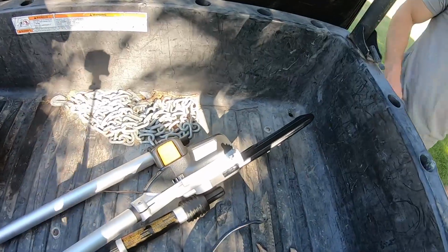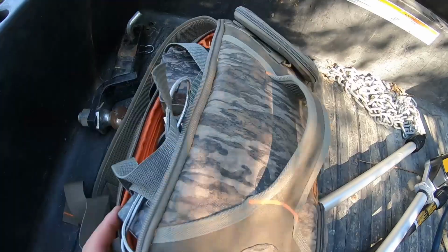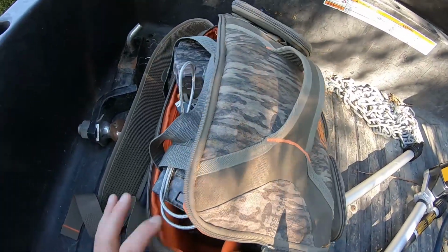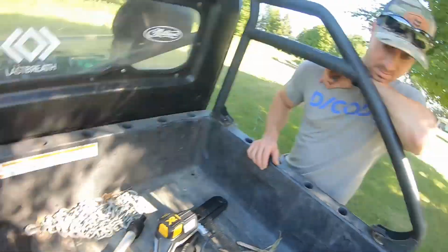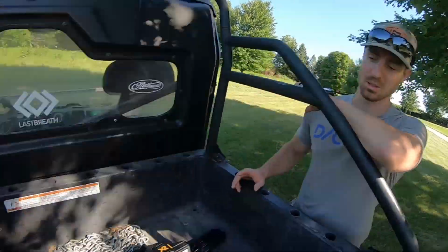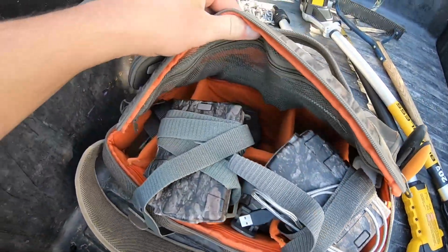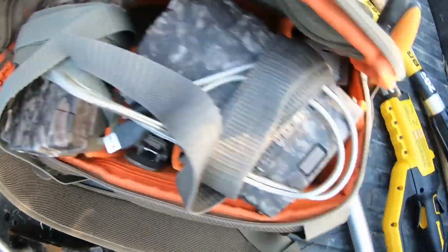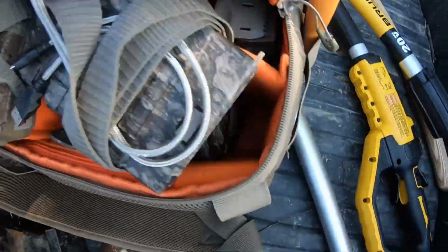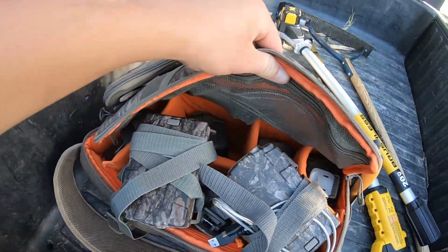But this is what is in the bed of the side-by-side today. So we got a pull saw, yep. And then we got our Moultrie bag, which is probably the most useful thing, other than the cameras themselves, that Moultrie makes. Agree or disagree? They make a lot of good stuff, their spreader, their sprayer, but that bag is totally underrated. We carry this thing with us to the field when we're hunting, and we put all of our cameras in it. It's got a spot for our camera SD cards. We keep our batteries in the front pockets here, and it's awesome. It's one of my favorite things they make too. Now let's go hang them up.